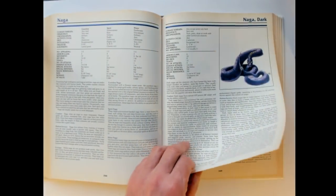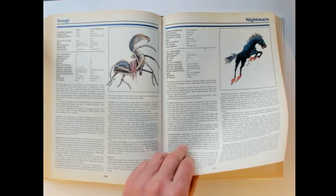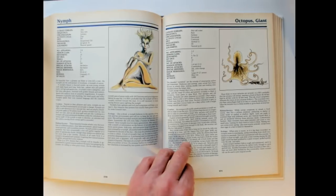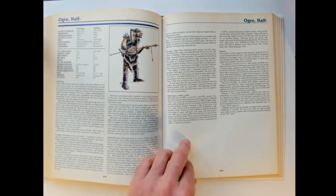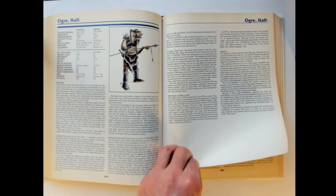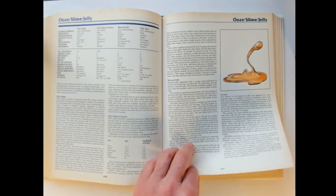The Naga, I made a Naga out of tin foil and paper clips and various other bits and pieces not so long ago, a bit of putty. The giant octopus, the nymph, the ogres. Well, there's almost 1, 2, 3, that's 4 pages on ogres and half ogres. Not too bad, actually. Here we go, we're into oozes.